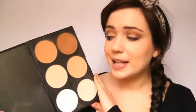Now this palette is actually by Blank Canvas Cosmetics. It's one of their best sellers because it has a variety here. If you've applied your foundation and it looks really dark on your skin, pop a little bit of a lighter color over it. If you've applied your foundation and you feel like you look a little bit too ashy or a little bit too pale, then pop a bronzer over the top to give it a little more life to the face, or to even darken it a little bit. That way you don't end up wasting a load of foundation that you've bought.